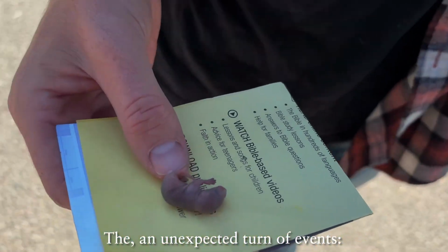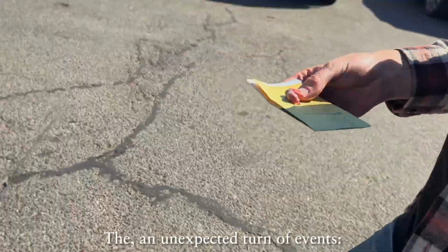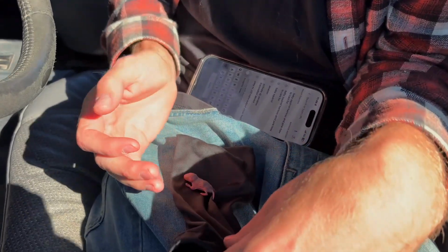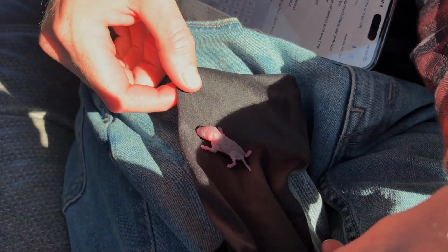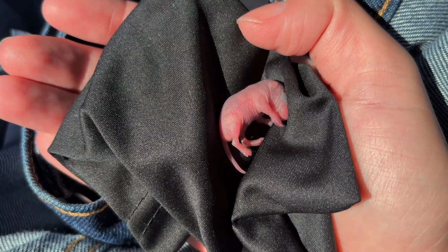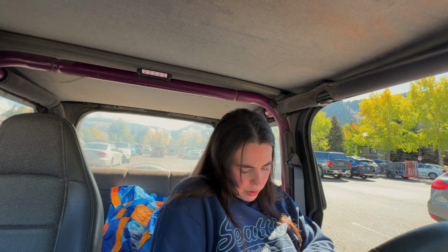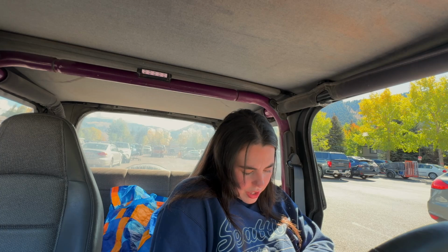Oh, poor baby. He's a runner, he's a track star. Oh, little baby. You're okay. He's moving again, which I think is a good sign. Oh my god. This is insane, dude. I did not think this little library video would turn into a squirrel rescue mission. I think it's a boy. I can't really tell. It's okay.